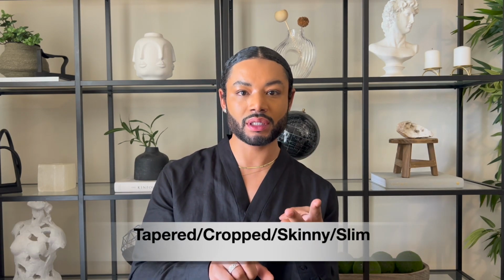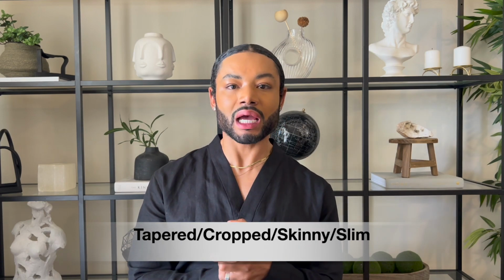Next really isn't so much a keyword. Well, yeah, I guess I would consider it a collection of keywords, and that would be tapered, crop, skinny fit, slim fit. The reason I wanted to point those out is because I want you to get a strong grip and understanding of which one of those fits best on you, particularly when it comes to pants, right? For me, because I'm short and stocky, at least I consider myself short and stocky, crop pants don't really look that good on me, so I usually don't get them.